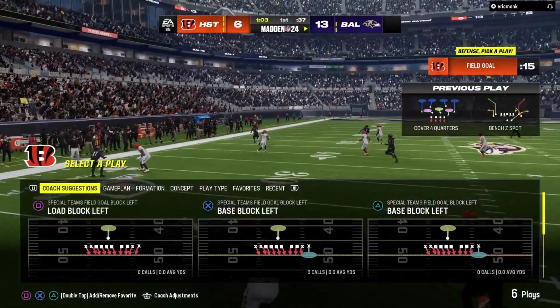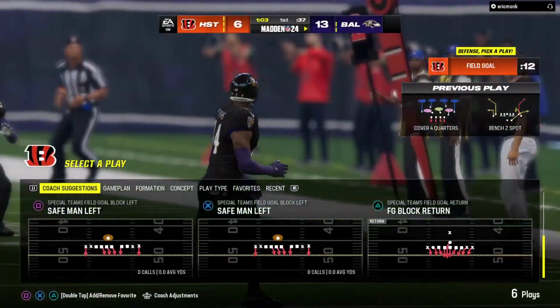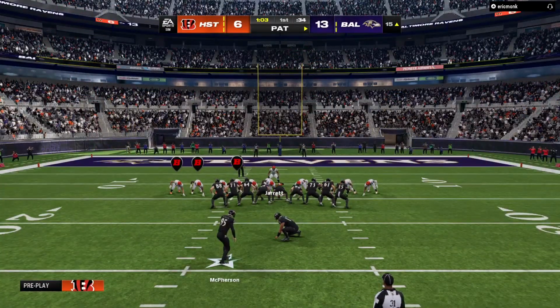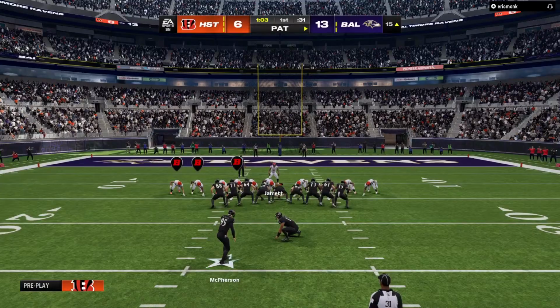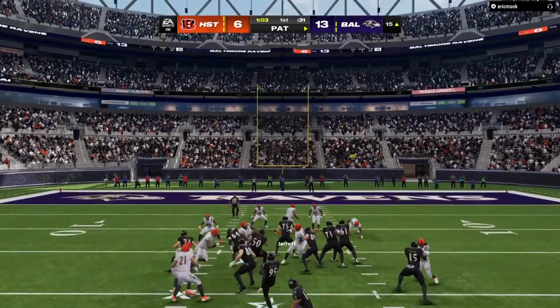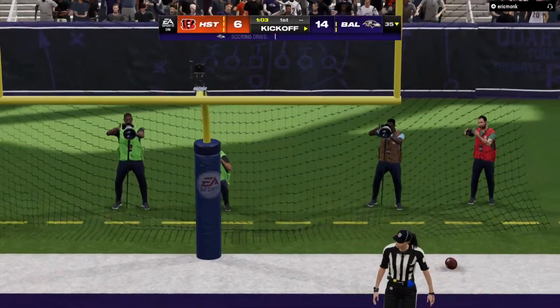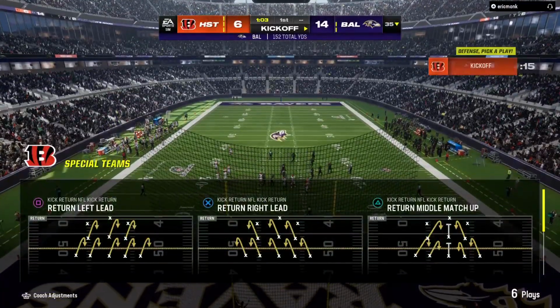Whoa. Yeah, both defenses, they're looking pretty exploited right now with the way these offenses are attacking. They are a step behind, back on their heels, whatever cliche you want to use. Right now, they're trying to figure out how to slow them down, and I'm not sure they're going to be able to. Extra point by McPherson, up and good. And the lead is up to 8.